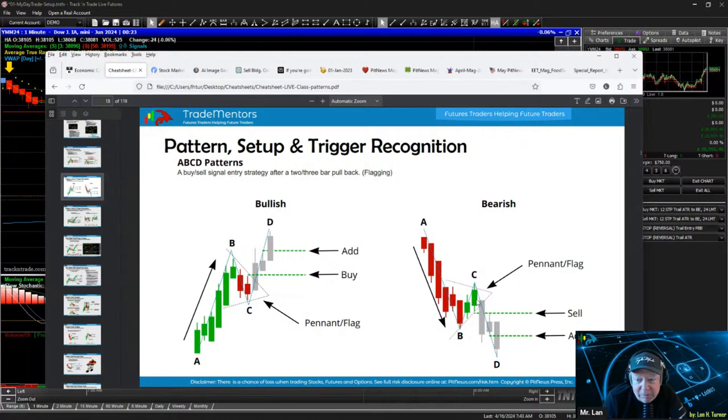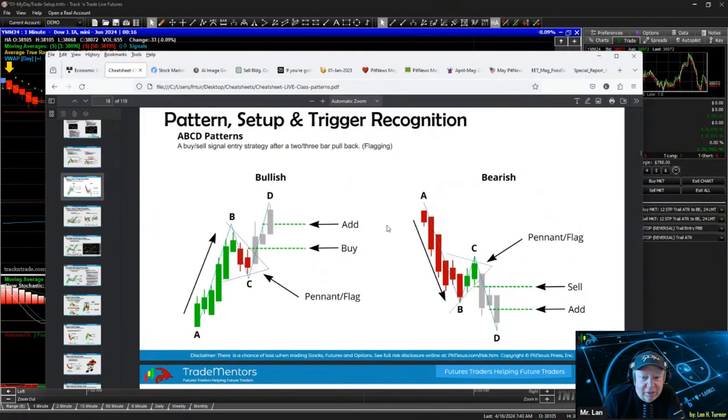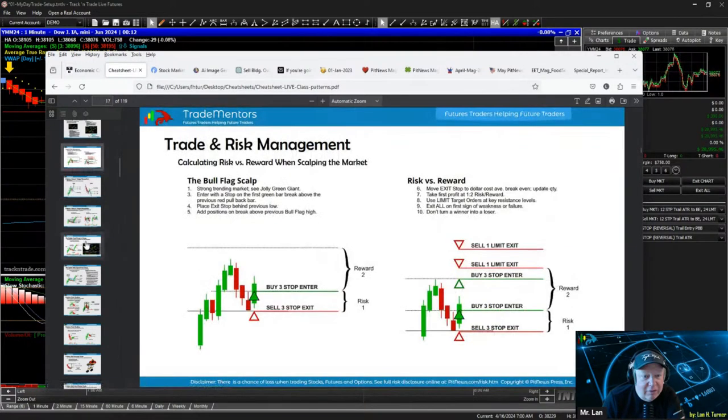And then we're looking for that little pullback. Remember, I said we're looking for a couple green bars. Then we would look for a continuation or a drop of the trend. So once you get good at this one and you're like, hey, that's what I'm going to trade, you don't have to learn how to trade them all. You don't have to trade all of these.